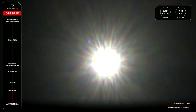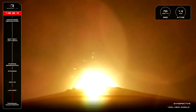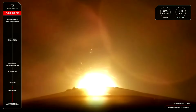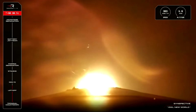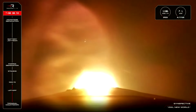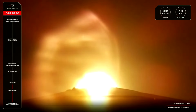There goes Electron, launching into an all-new world with our 7th mission for Synspective. We've cleared the pad and Electron is now about 42 seconds into flight and climbing nominally in both speed and altitude, which means next up for this phase of flight will be max Q, or maximum aerodynamic pressure. The guidance, navigation and control team will give us a call once we've cleared that point in the launch, so let's listen in.